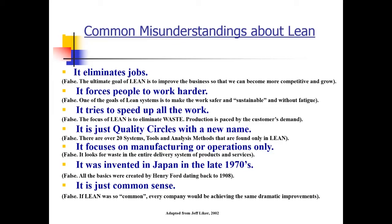The last one there says it's just common sense. Some of it is common sense, but some of it isn't. Some of it's different than the things we learn in business school. You can tell by my resume, I've been around a while. I worked for Rockwell Collins for quite a few years. So there are a lot of things that we were taught in business school about cost accounting and some of those kinds of things that are very different when we talk about lean.